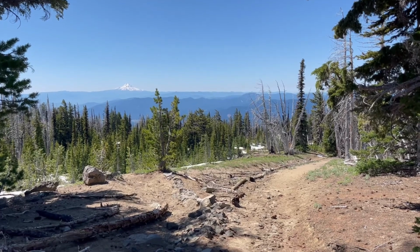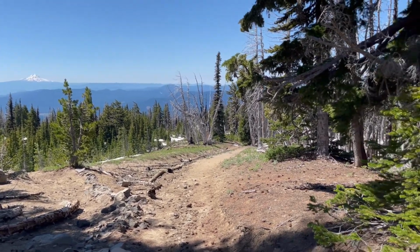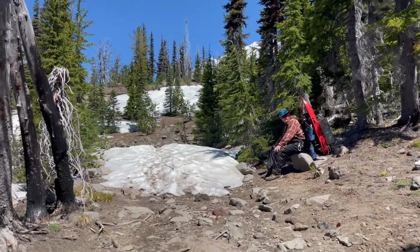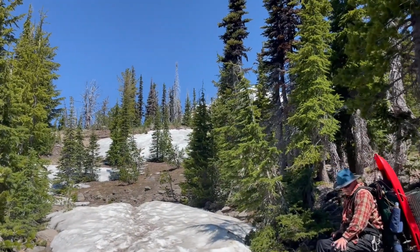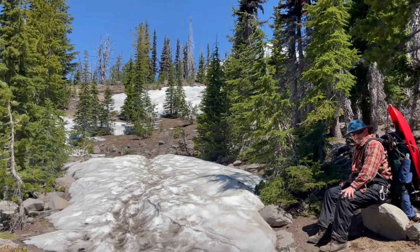There's the trail that we just came from, AKA the road that's wide. We are now at a point where we are switching to a trail. Taking a little rest break here. You can kind of see the mountain through the trees. And we've hit pretty much snow.